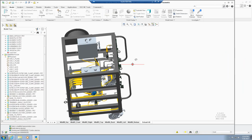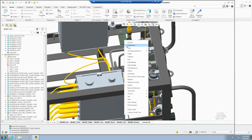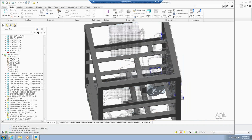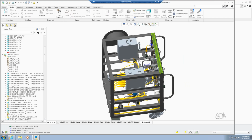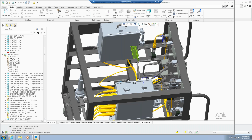Close that. And then maybe in this assembly, I'm going to put the pattern. So if you can see in here, we changed the hole and then I added another bracket. So from a Creo standpoint, I've modified two things. I've modified the bracket and I've modified the assembly that bracket is in.